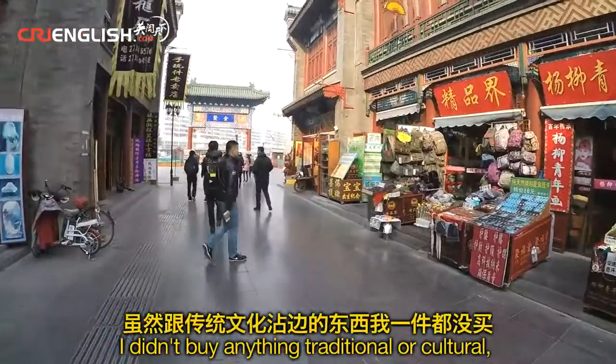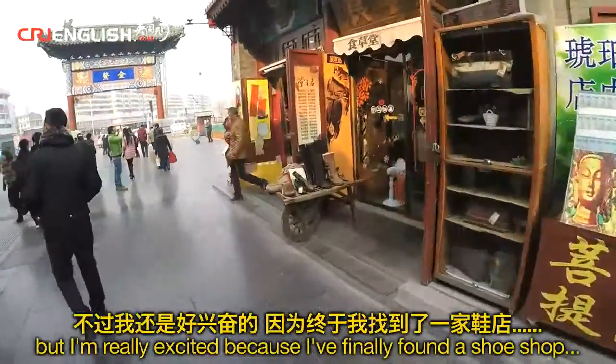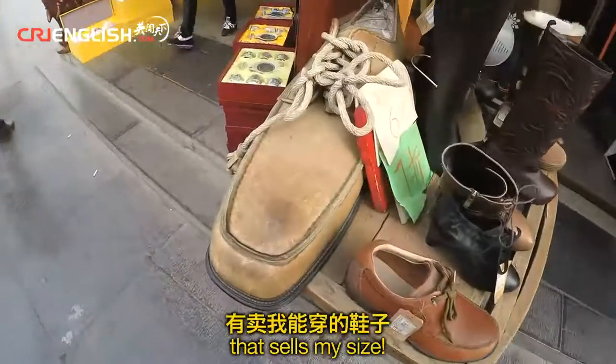Didn't buy anything traditional or cultural, but I'm really excited because I finally found a shoe shop that sells my size.